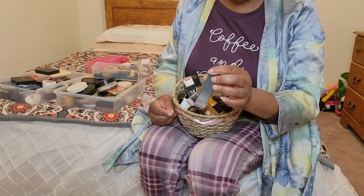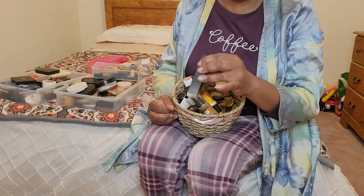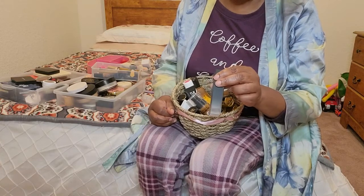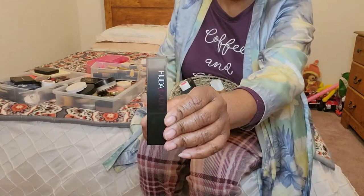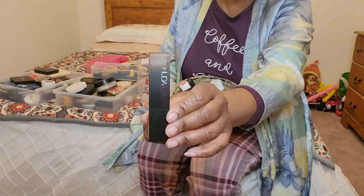I did recommend this in my Sephora recommendations, and I did a full face of Sephora recommended products. And when I used this foundation stick, oh, it just made me want to go ahead and put it in this month's Shop My Stash. So I am going to be using this foundation stick. And I am in the shade 500G Mocha.